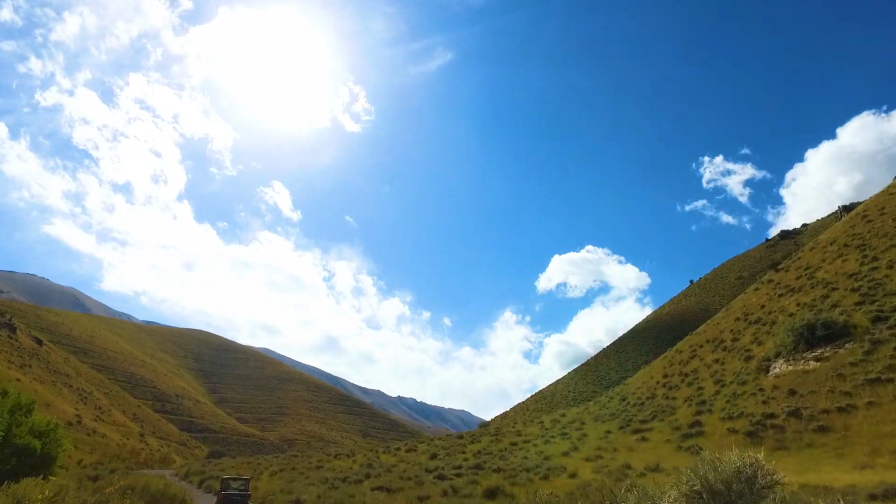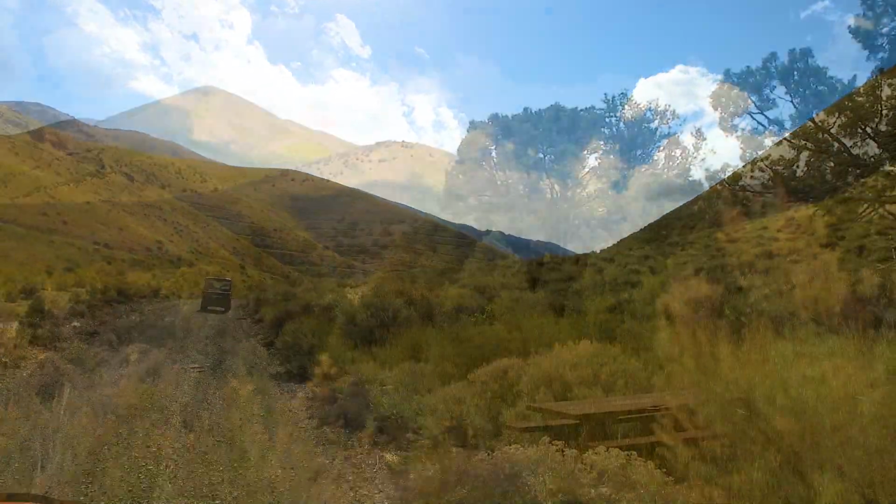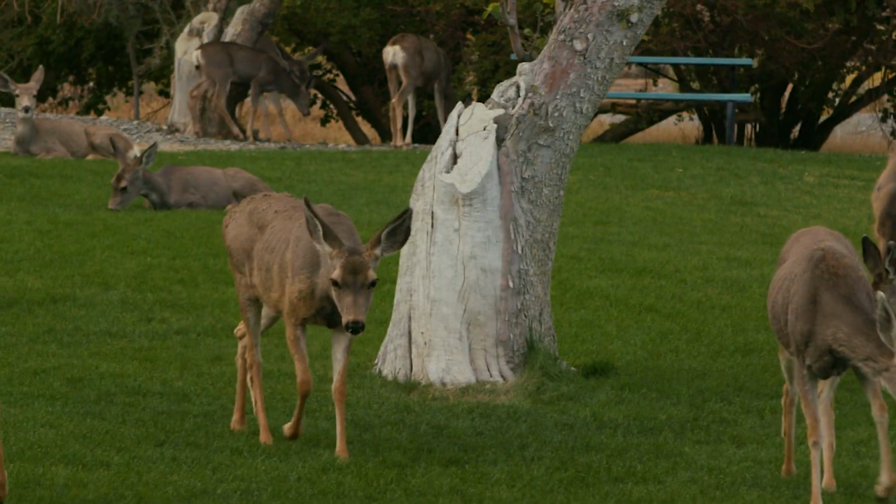Nevada is the most mountainous state in the country, and 3 of the 14 nationally designated wilderness areas in the state of Nevada are near Austin. Austin, Nevada. So much to do.